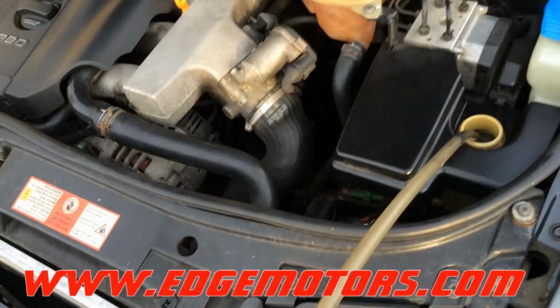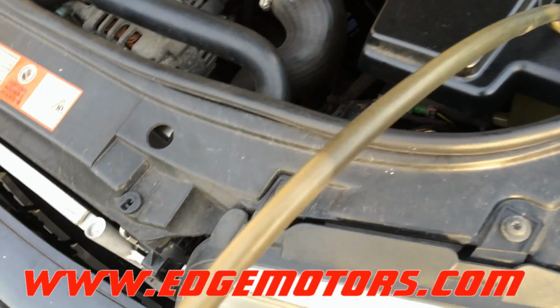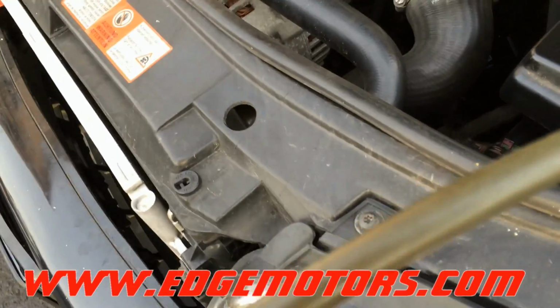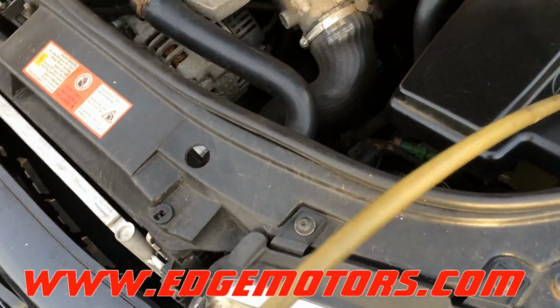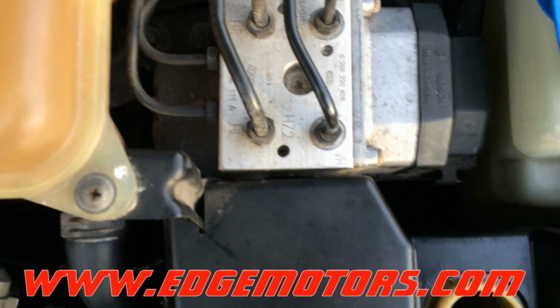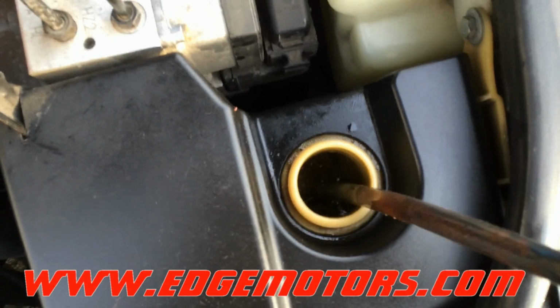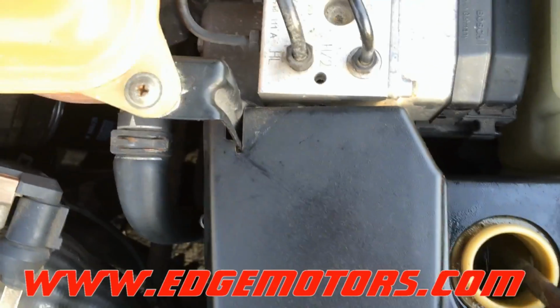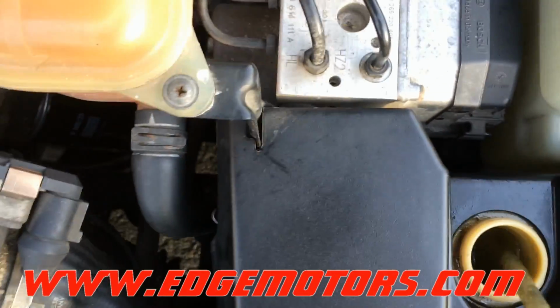Okay, after a couple more times of sucking the fluid out, we get semi-clean fluid coming out of the tank. That means we're on the right track. Our pump got a little bit of air in it. It makes a bit of noise, but that's okay.